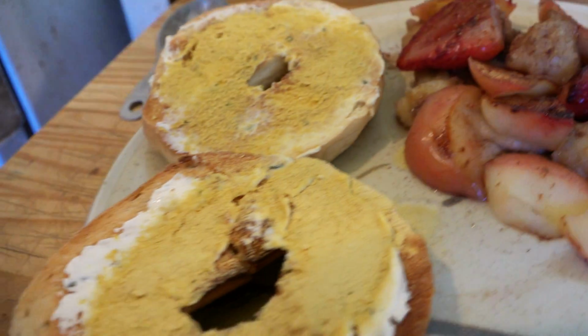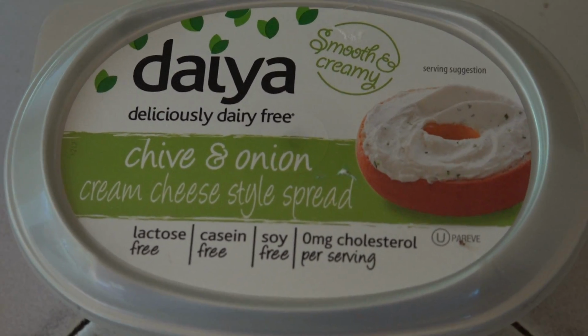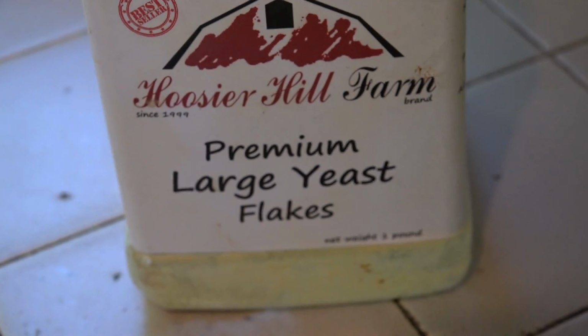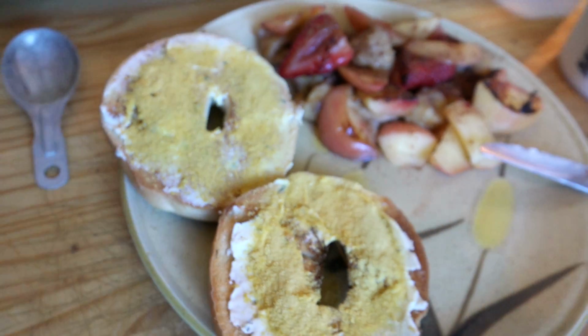And then I also have a bagel with just 1 tablespoon of the diet cream cheese and 1 tablespoon of nutritional yeast just to make it more cheesy, but it also adds protein and a little bit of B vitamins. So that's cool. That's kind of like the full breakfast part of it.